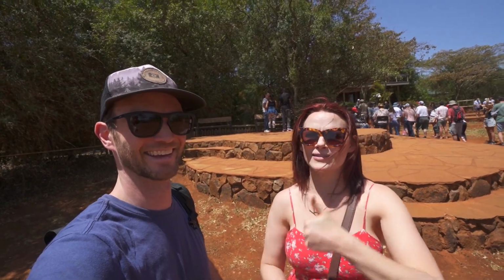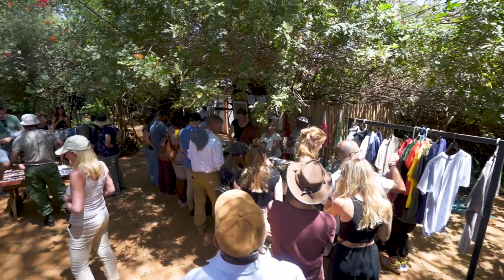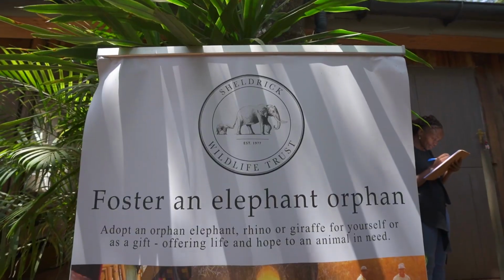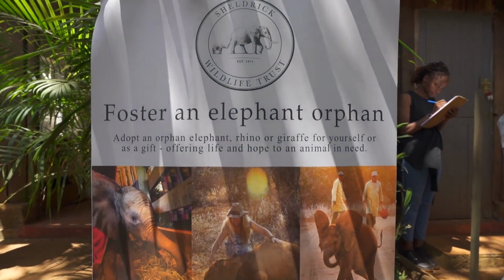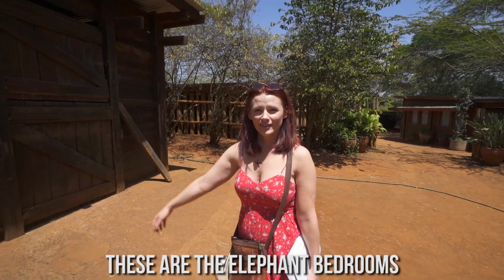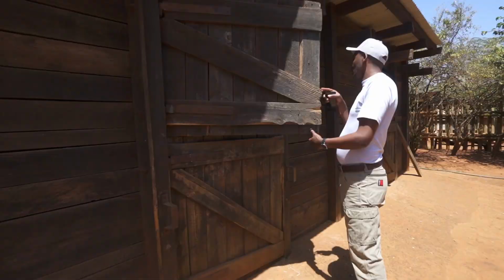Support the baby elephants! So they have, of course, a little gift area, and all the proceeds help take care of the little baby elephants. So I bought some earrings. They were 500 Kenyan shillings, which is like $4. And I think I'm gonna look into adopting an elephant, which is a yearly monetary commitment. These are the elephants' bedrooms.